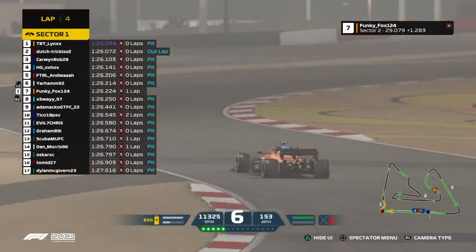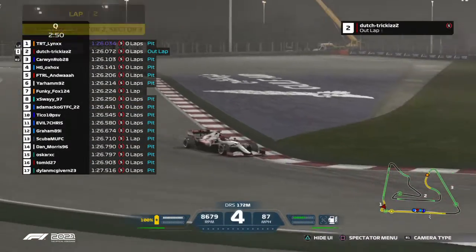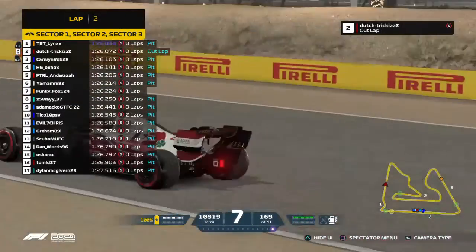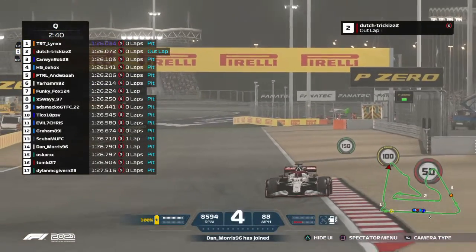Everybody in the pits then, so everybody is lining up for their final run. Dutch Trucks is the first onto track. Funky Fox is just making his way back in again, so expect the track to get very busy at the moment. Dutch has bolted early though, hoping to get some clean air.